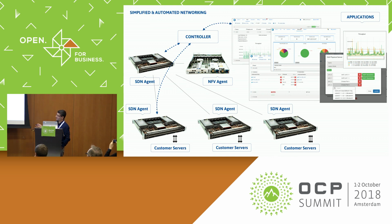So there are agents. Our vision is that the agent approach is better because you can make decisions from the perspective of the switch, and that helps us to build a distributed system. We believe that if you want a system to be scalable, it should be distributed. So every switch makes decisions on its own.